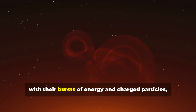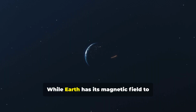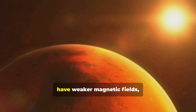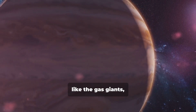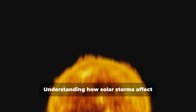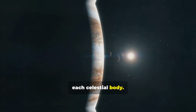Solar storms, with their bursts of energy and charged particles, ripple through the solar system, impacting every planet in their path. While Earth has its magnetic field to shield it, other planets experience the effects of solar storms in different ways. Some planets, like Mars, have weaker magnetic fields, offering less protection from the Sun's wrath. Others, like the gas giants, have powerful magnetic fields that interact with solar winds in complex and fascinating ways. Understanding how solar storms affect different planets provides valuable insights into the dynamics of our solar system and the unique characteristics of each celestial body.